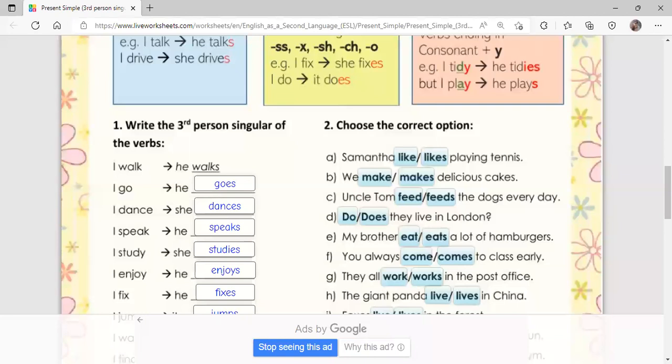We say Samantha likes, okay, Zaira, because we are talking in third person of singular. Samantha is she. We make or we makes delicious cakes. What do we say, guys? We make or we makes? Okay, Zaira is telling us we make. En este caso, Zaira, ¿por qué? Porque no estamos conjugando con ni he, ni she, ni it. Solamente estamos conjugando con we. Entonces decimos, we make delicious cakes.